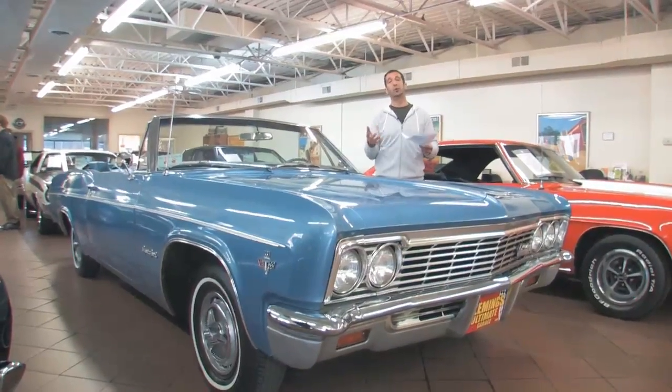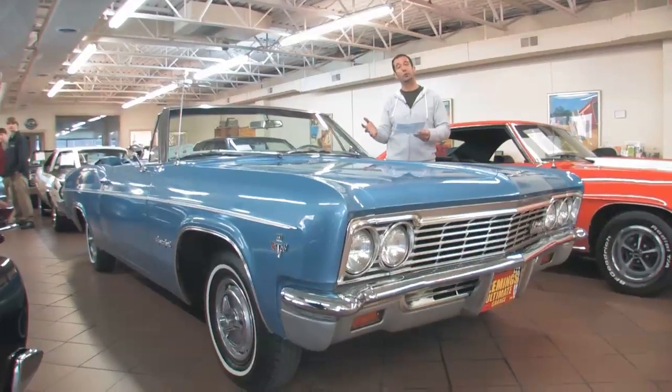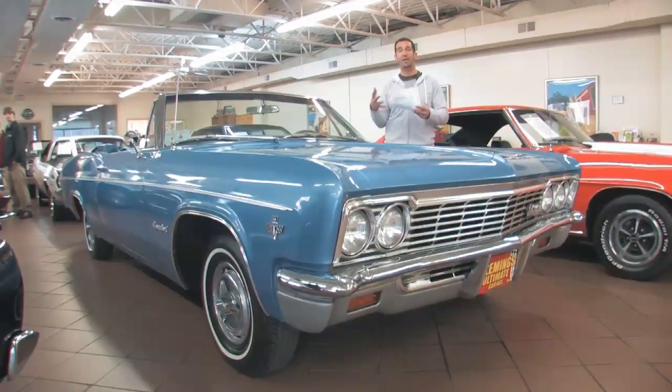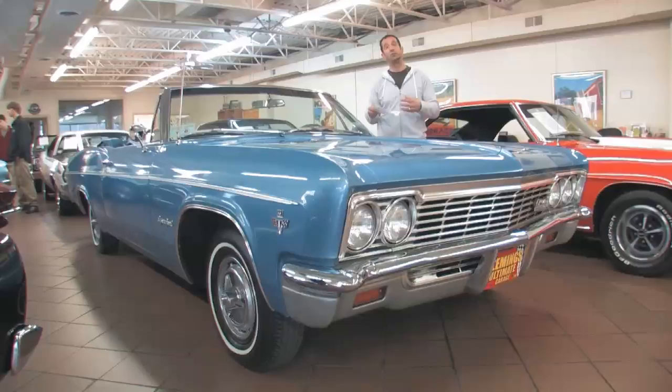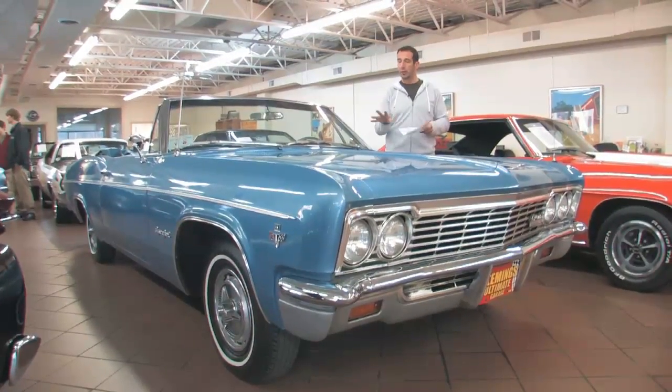So in the world of collector cars and cool muscle cars, it's great to get a cool muscle car, but if you can get the bonus and added benefit of the matching numbers, it really makes a big difference. So this car started life in Marina blue. Great looking Marina blue paint.